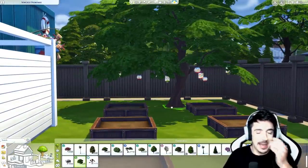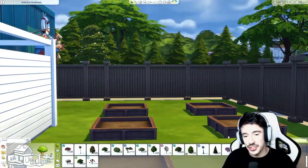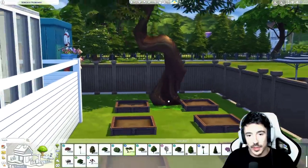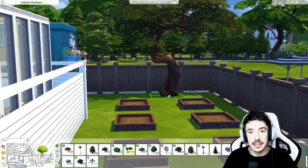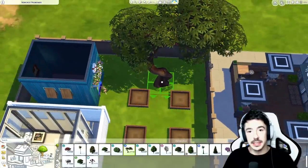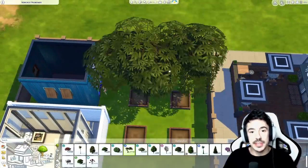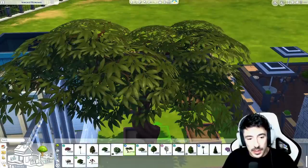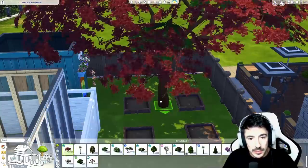The Sims are going to hit their head and stuff on that. No, that's a shame. That would have been a really cool tree to put there. I need one that's going to look like it would shade the people who'd wish to sit under. I mean, that's cute, but it's just not the right one.